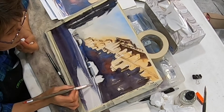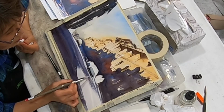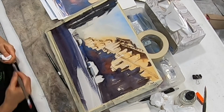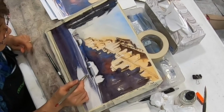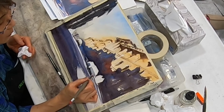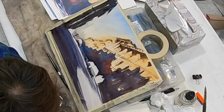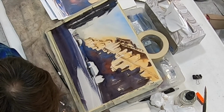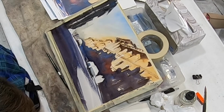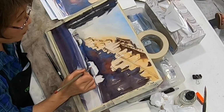And I'm going to soften the edge with the brush with just the water in it. And while this still has a little moisture, sometimes I just drop water. And I might drop, I'm running out of clean space here, but for the tail lights, I drop in some color.